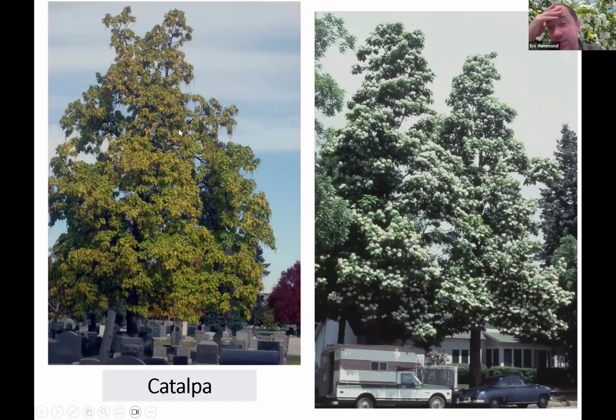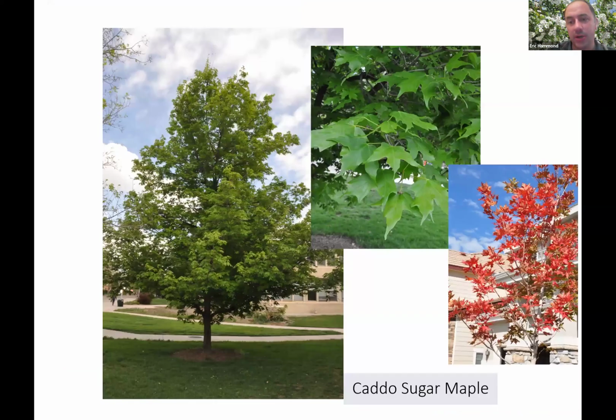This is a tree that is pretty drought tolerant, but it really just tolerates drought. It doesn't thrive in drought. It's not loving drought. It just kind of survives drought. So I think it's a great addition to have some of these in landscapes. It probably shouldn't be the number one thing we plant, but if you just love catalpas, they are a good water-wise tree for around these parts.